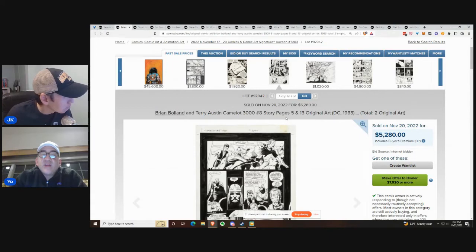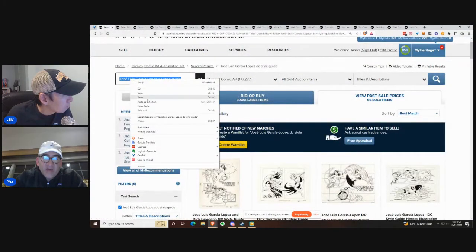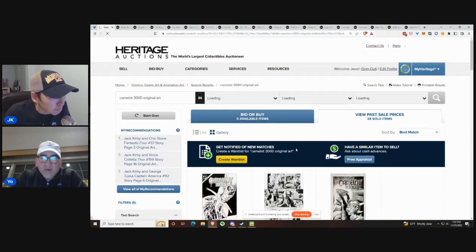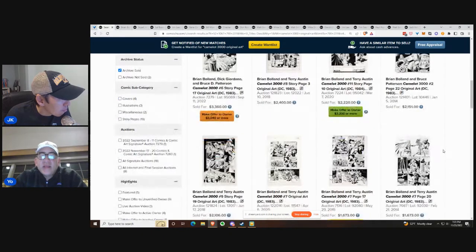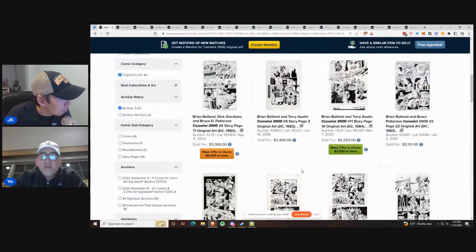For Camelot 3000, Joseph Melchior got this at auction, I think in 2021. It was Bolland inking Bolland doing Camelot 3000 with the full cast, the who's who directory of the DC universe. Such an amazing piece. I think it's a double page spread, like a cover or something. I remember seeing something like that. It went for 14 with the juice, an amazing piece and an amazing price. To get Bolland inking Bolland is super special. I thought that was a steal, whatever he paid for it.